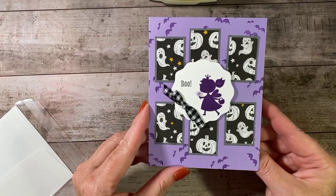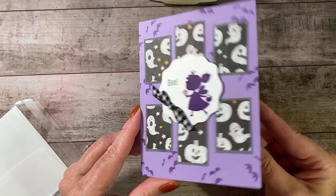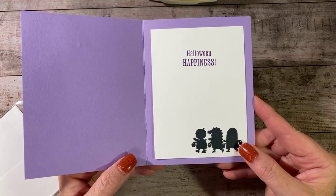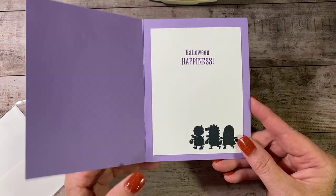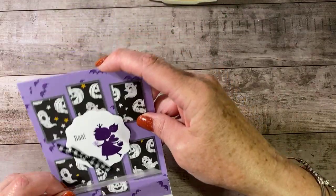And I had all these little pieces left over, and I thought, what am I going to do with those? So this is the layout that I came up with for that. So I hope you like that. And then on the inside, I put just the little trick-or-treaters and some Halloween happiness. All right, so that was a pretty simple card.